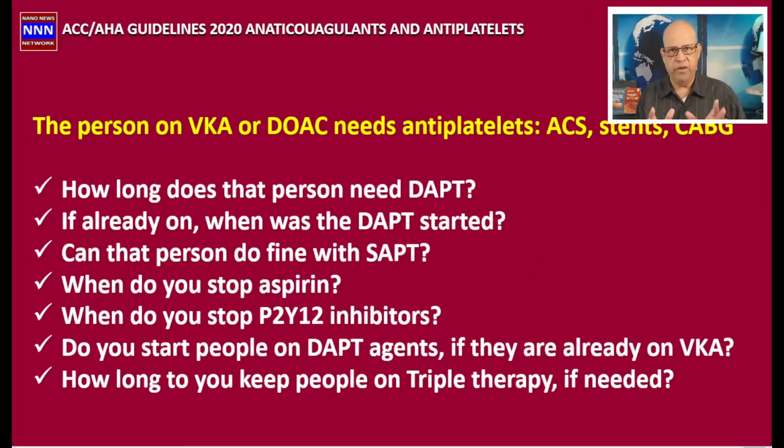When we are faced with a situation like this, there are several questions we need to ask ourselves and put it on a notepad. How long does that person need dual antiplatelet agents in the presence of an anticoagulant already on board, if the person is on anticoagulants? If already on, when was the dual antiplatelet agent started? So how long did this patient have these dual antiplatelet agents? 1 month, 3 months, 6 months? We need to know that one. Can that person do fine with a single antiplatelet agent? That's the key question we have to answer.